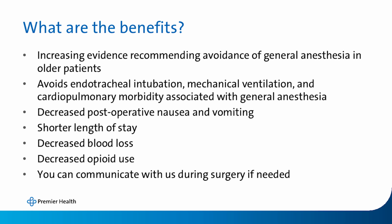Decreased blood loss. These are surgeries that we're generally doing with minimally invasive techniques if available, and therefore losing less blood. You are better able to control your blood pressure sometimes than we are, so you may have less blood pressure in order to create additional blood loss.